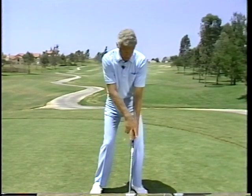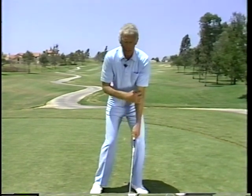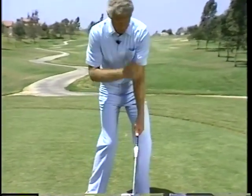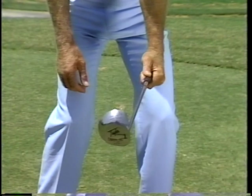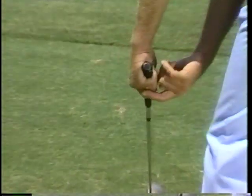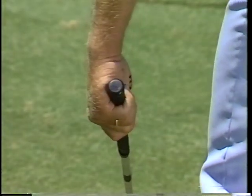Let's take a look at the checkpoints for the left hand. The V formed by the thumb and index finger of the left hand points up the middle of the arm to the left shoulder. The back of the left hand and the face of the club are parallel. There's a slight bow in the back of the left wrist. The extension from the first knuckle joint of the little finger is facing the ground.